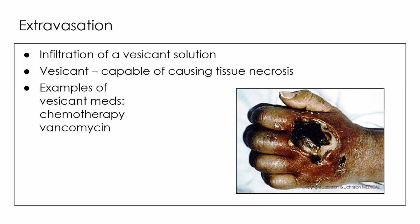Extravasation is a form of infiltration due to a vesicant solution. Vesicants are capable of causing tissue necrosis. Examples of vesicant medications include chemotherapy as well as vancomycin, which is an antibiotic.